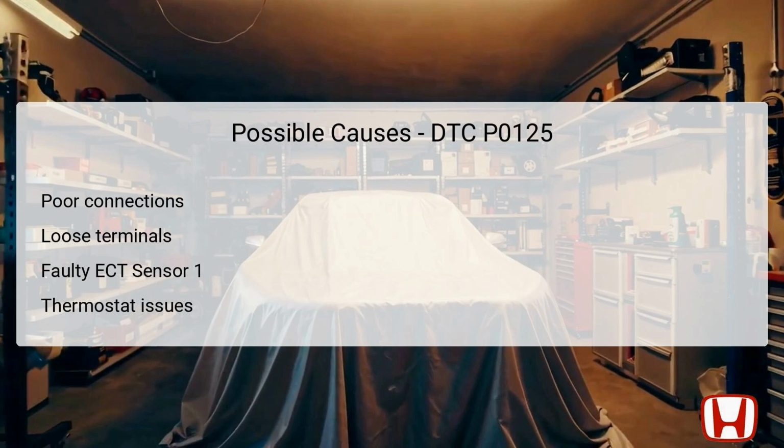If the thermostat is stuck open or closed, it can prevent the engine from reaching the proper operating temperature. Each of these factors plays a vital role in the overall performance and efficiency of the vehicle, and diagnosing them accurately is critical in addressing the code effectively.